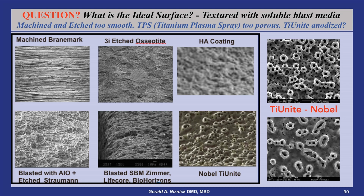In about 2004, Nobel introduced TiUnite, a rough, porous surface created by anodizing. Straumann abandoned its rough, porous TPS surface in the late 1990s, replacing it with a large grit aluminum oxide blasted surface followed by acid etching, which was referred to as SLA. Straumann subsequently introduced a premium-priced version of this surface called SLActive. This consisted of packaging the SLA surfaced implants in sterile saline to isolate it from carbon deposits from the atmosphere until the time of insertion. Straumann claimed this improved bone attachment by making the surface more hydrophilic.